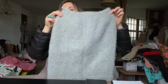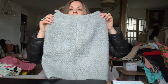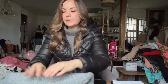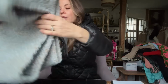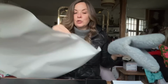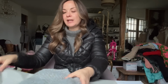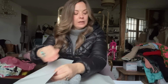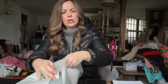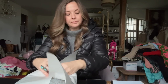Okay, the next item that sold is just this vintage, simple little tweed skirt, probably from the 1950s or 60s. The only reason I picked this up was because it was $1 on the last day of an estate sale. I'm also trying to stop doing that, stop picking up things just because they're $1. This took over a year to sell, and it ended up selling for $16.